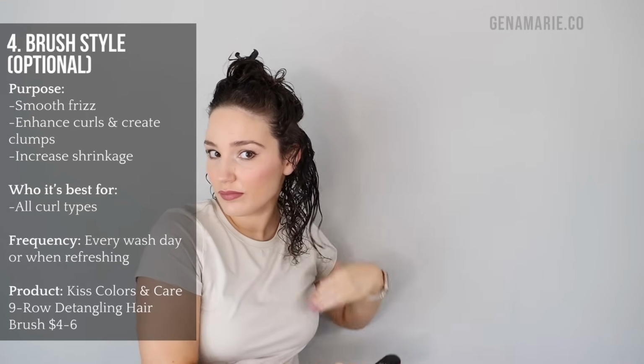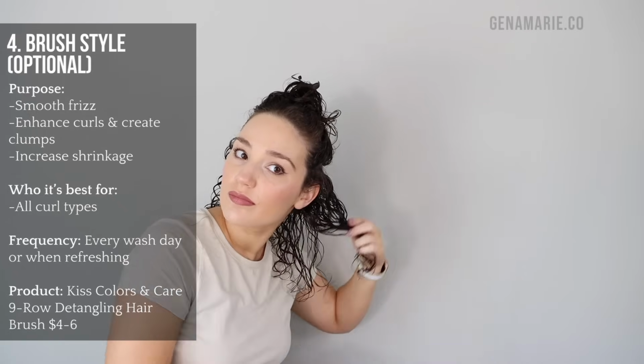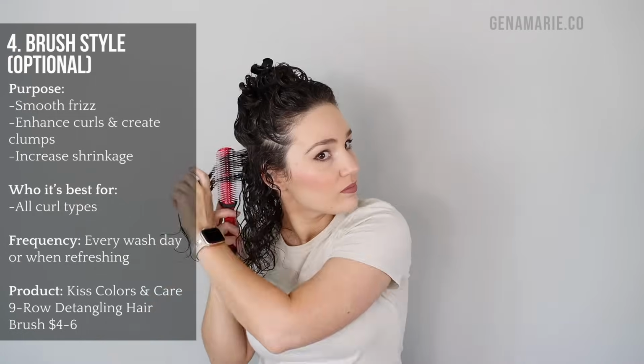But this step is definitely optional. You don't have to use a brush to style. You totally can just use your hands. There are different techniques you can use, like finger coiling and the praying hands method, that can help enhance the curls. But I definitely prefer brush styling because it's a lot faster and it gives me better results.